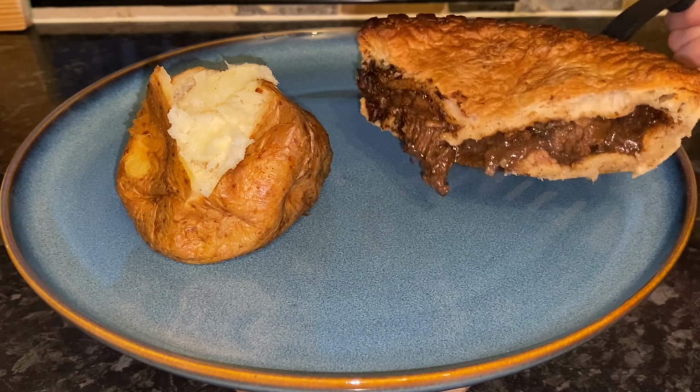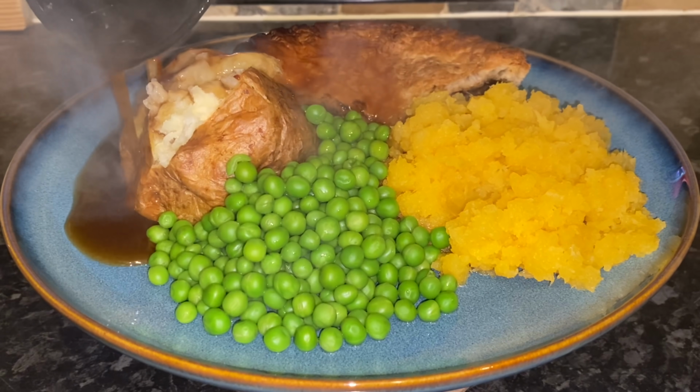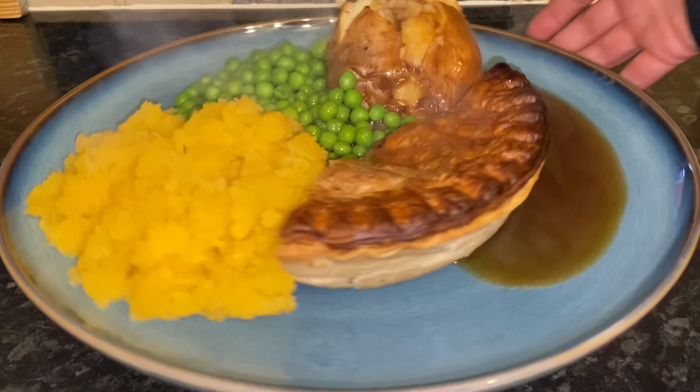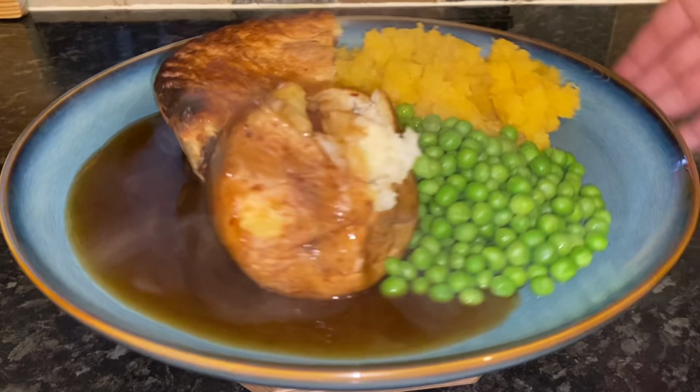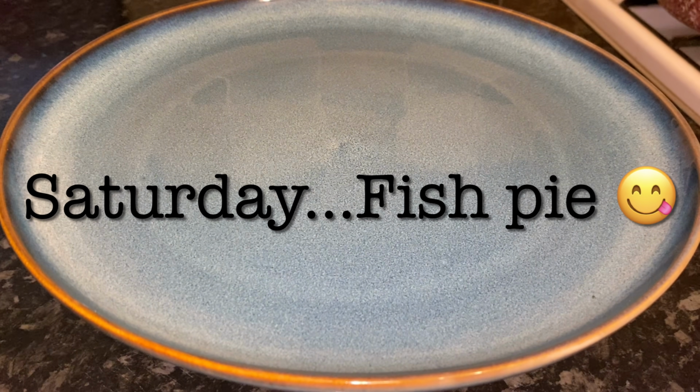So a wee baked potato again, that's the steak pie there, with some mashed swede and some garden peas and just some instant gravy on the top. And again, another big favourite in the house. We do love our pies. Not the best for you, but they're absolutely delicious.